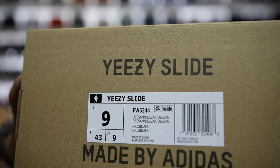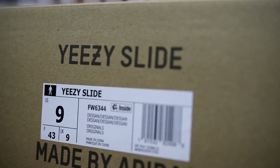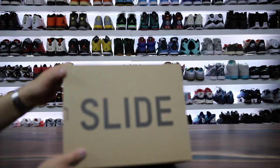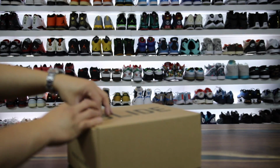Anyway, these are them, the YEEZY Slides. Size 9 is the one that I got. Maybe this is supposed to be Desert Sand, but it says Desan, Desan, Desan. It's like desert sand in all three different spots. I don't know. It is what it is. Let's open this up and see what we have.